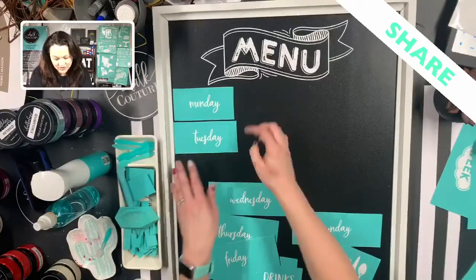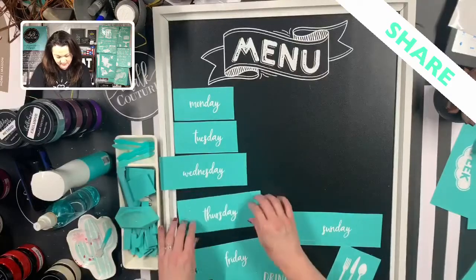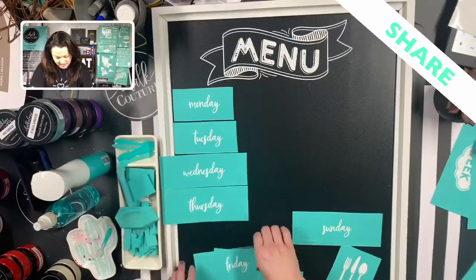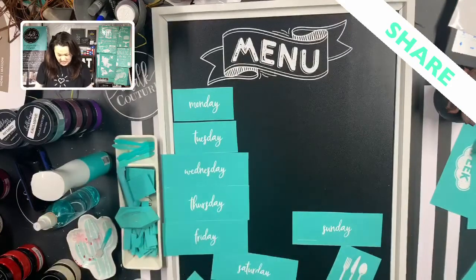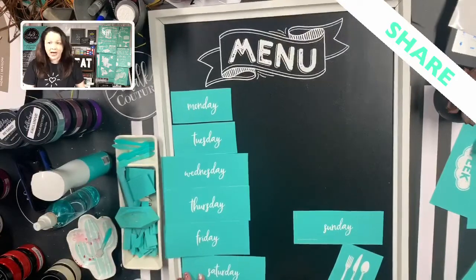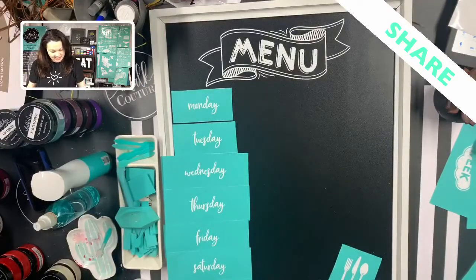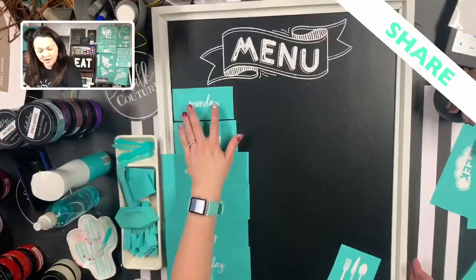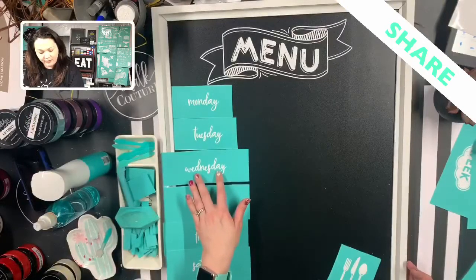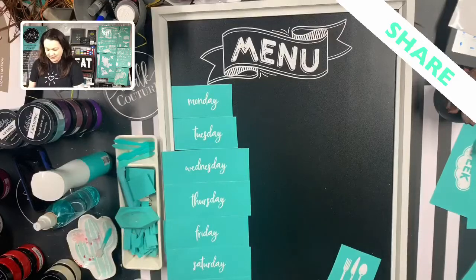Monday, Tuesday, Wednesday, Thursday, Friday, Saturday. What do you guys think? How would you guys design this? Sunday. Do you start your weeks with Sunday or do you start your weeks with Monday? I always start my weeks with Monday. Sometimes Tuesday, but calendars usually come Sunday and Monday choices.